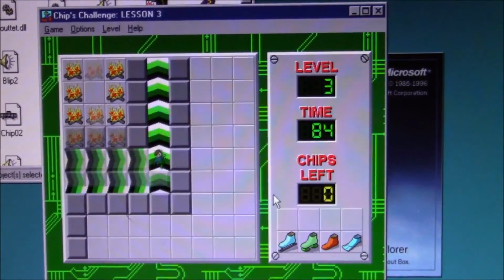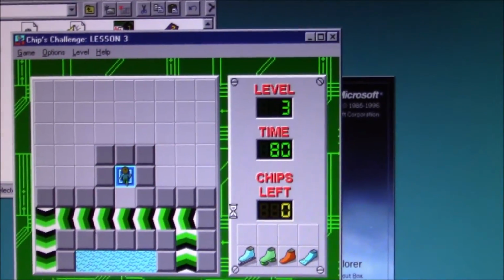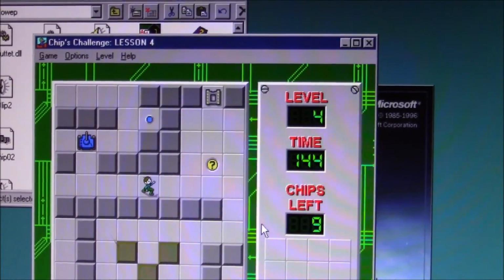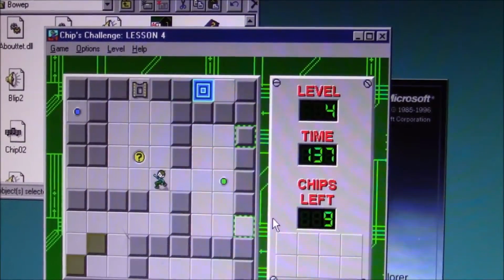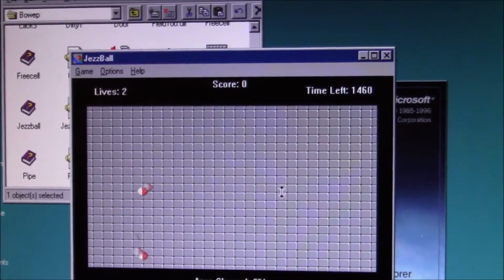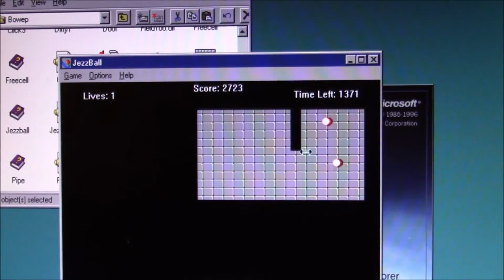I gotta say, this game was really kind of ahead of, well, I wouldn't say ahead of its time, it was right for the time, but it's actually a pretty well put together game. Go Bitbuster. Go Bitbuster. Good music. Okay. Thank you, Chip. It's been a pleasure. This one was always one of my favorites, too. It was actually pretty decent there for a while. Kind of sounds like monkey sounds. Oh no, look what you've done.